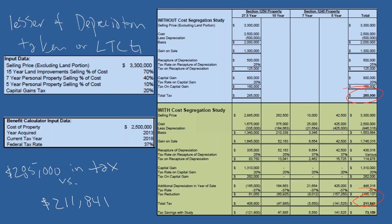So again, by doing the cost seg study, the most important thing for you guys to remember is I'm not going to sell my carpet for a gain after 5 years. By doing that, when you flush all these numbers out, you reduce your taxable gain and recapture tax on this property by about 73,000. And this is conservative, Toby. You'll see over there on the top left, even though we've had this 5-year property for 5 years, we still said, well, it's still worth something. We're going to give it a 10% valuation. So you'll see where that correlates to: instead of 425,000, we're going to do it at 42,000.